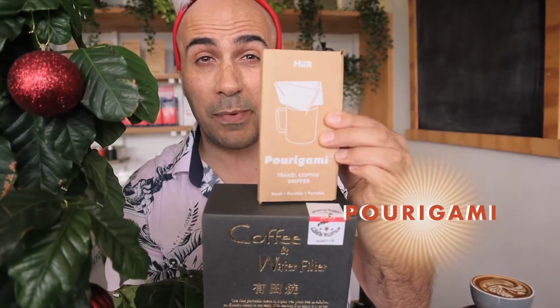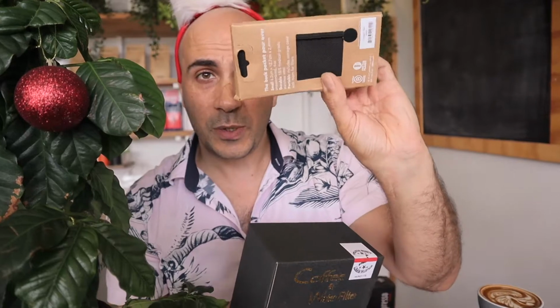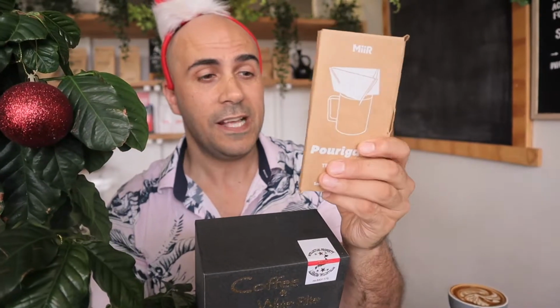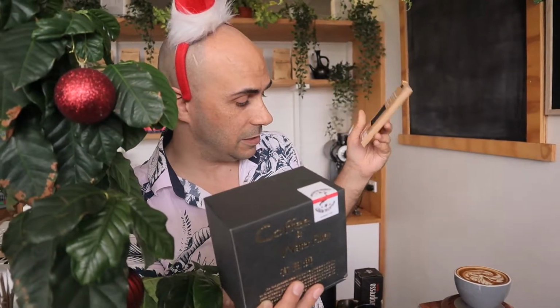Next up, we're going into filter coffees. So if you're out traveling, the Portagami is fantastic for taking coffee on the road with you, or hiking or camping. It literally sits that flat, so you can put it in your back pocket, fold it out into making your perfect cone shape for pour over. Then you can dismantle it, pop it back down, pop it in your pocket and keep hiking. Brilliant, and I recommend this for everyone.